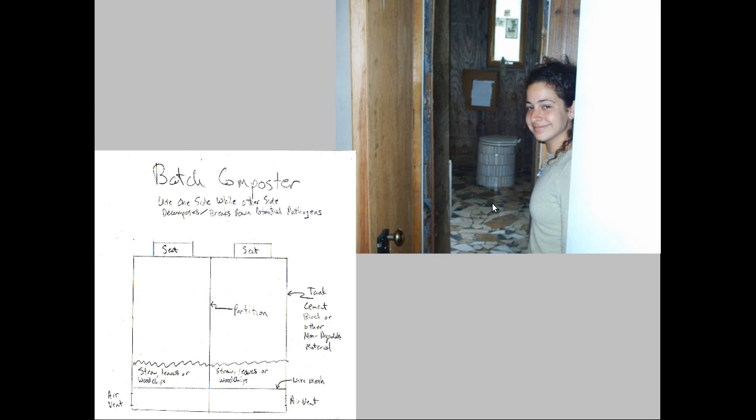This is a composter I built, with a nice tile floor, just off of a house, to make the point that they don't have to be crude and awful. They can be nice and a decent place to go into.